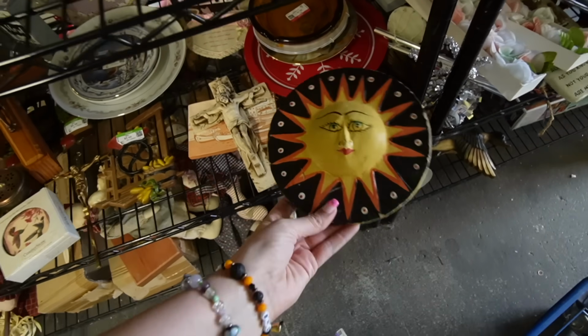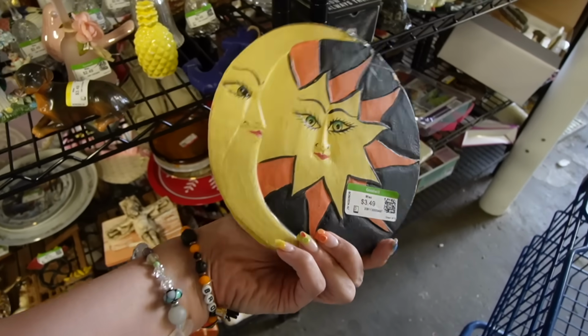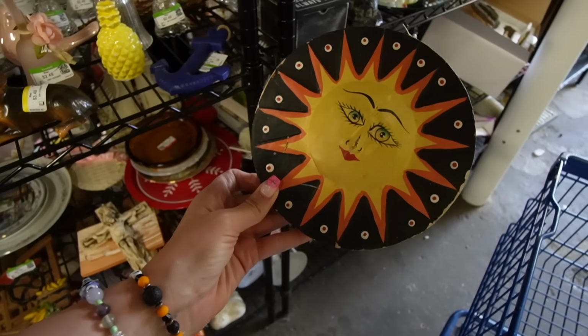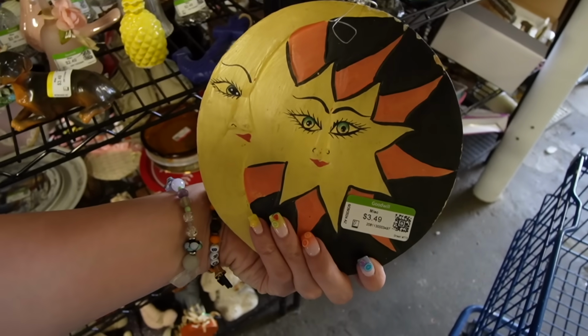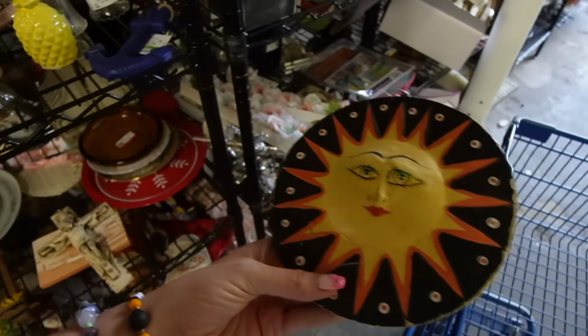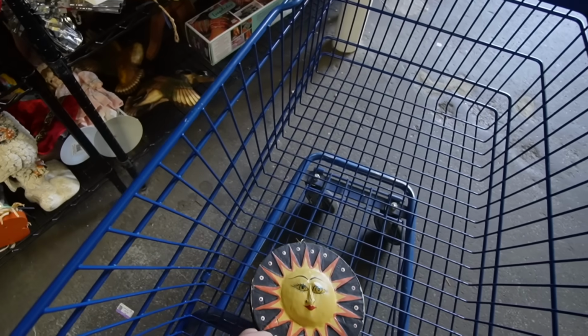Well, today we are in Thurmont, Maryland. It's been about a month since I was here last, but we're gonna head in here and see what we can find to buy and flip for a profit. Here we go. Of course, this is the first thing I've spotted, and it's so amazing. It's got a sun on one side and a moon and a sun on the other. $3.49. I love the color on that, so I'm gonna stick it in there.